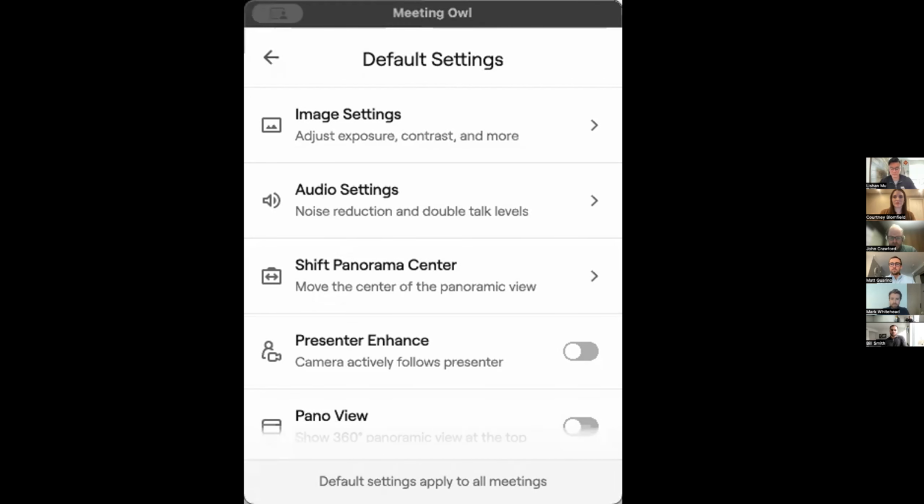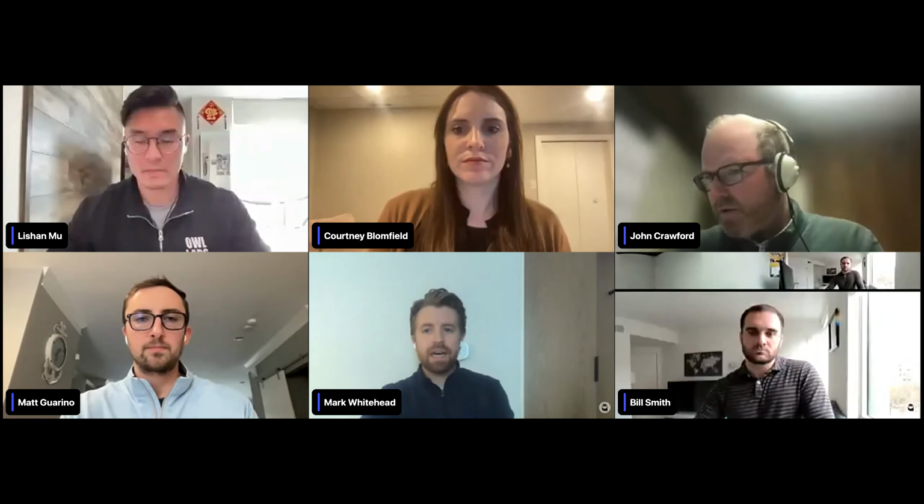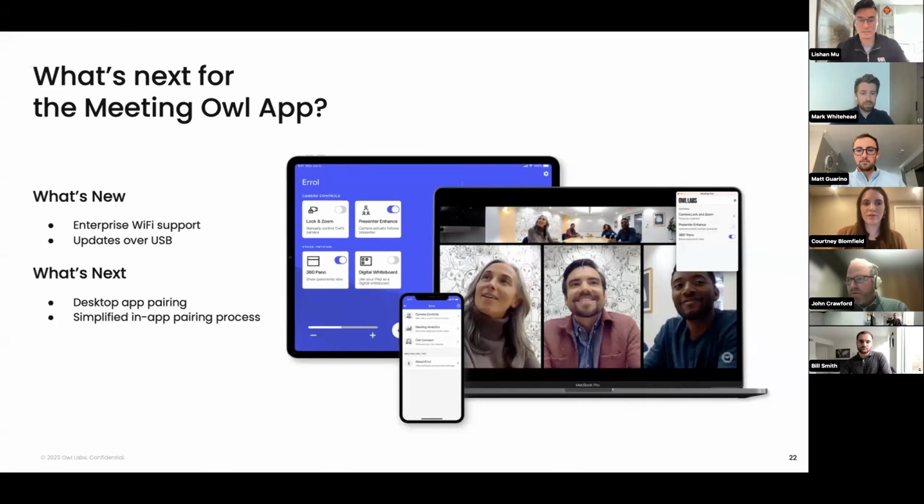Now we'll hop out of here and pull up the slides again, and we'll talk a little bit about a couple of things that are coming up or what's recently been released on the app. So within the app, you are able to get your Owl connected to Wi-Fi, but until recently, it's been limited to standard Wi-Fi networks. So thanks to some recent updates, you are now able to connect your Owl devices to most enterprise-grade Wi-Fi networks.